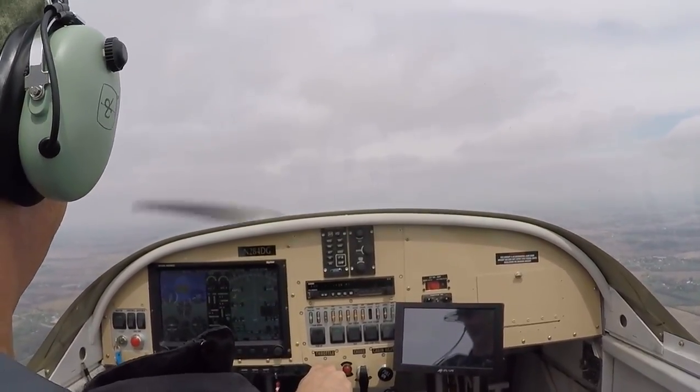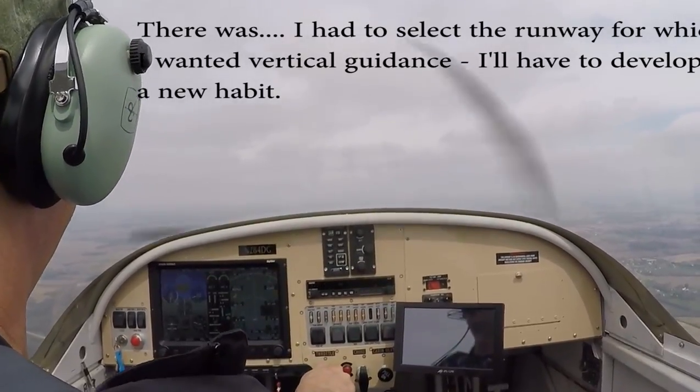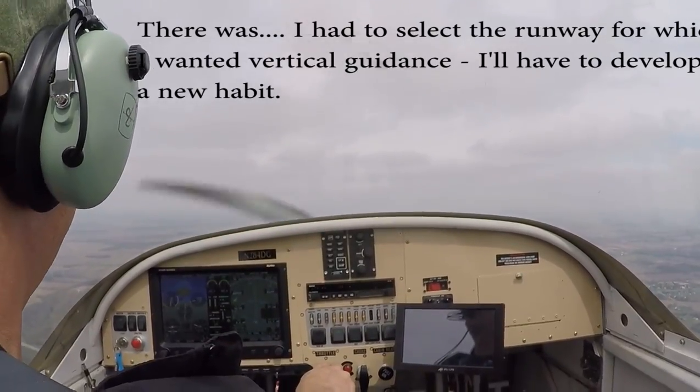I don't think I'm going to get the glide slope thing. There must be something else I have to do, because it's not showing up. Now, I don't really need it, but it's a nice to have, and I do want to know how to make it work.